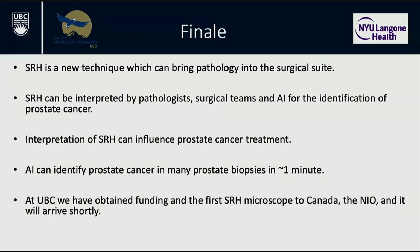So in summary, renal SRH can be used to efficiently and accurately determine the adequacy of a renal biopsy. So I just want to finish and say that SRH is a new technique which can bring pathology into the surgical suite. SRH can be interpreted by pathologists, surgical teams, and artificial intelligence for the identification of prostate cancer. The interpretation of SRH can influence prostate cancer treatment, and the AI can identify prostate cancer in many biopsies within a minute. And at UBC, we've obtained funding for the first SRH microscope in Canada. It's called the NEO, and hopefully will be arriving shortly.